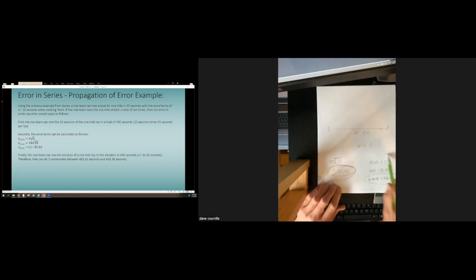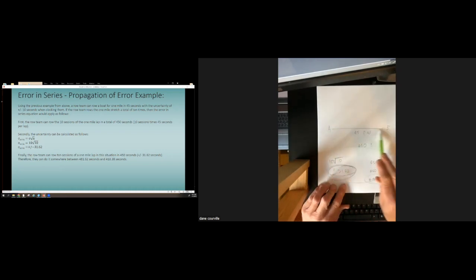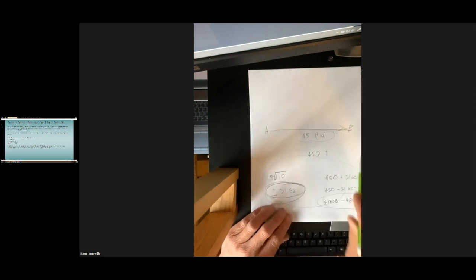The reason I can do it this way now is because the error of that team going from A to B, it's only going to be the rower's ability every time. I'm not introducing flow rate, or I'm not introducing paddle size or any other error. All I'm doing, it's the same paddles, the same rowers, the same distance every time. Okay. So that's the same random error.